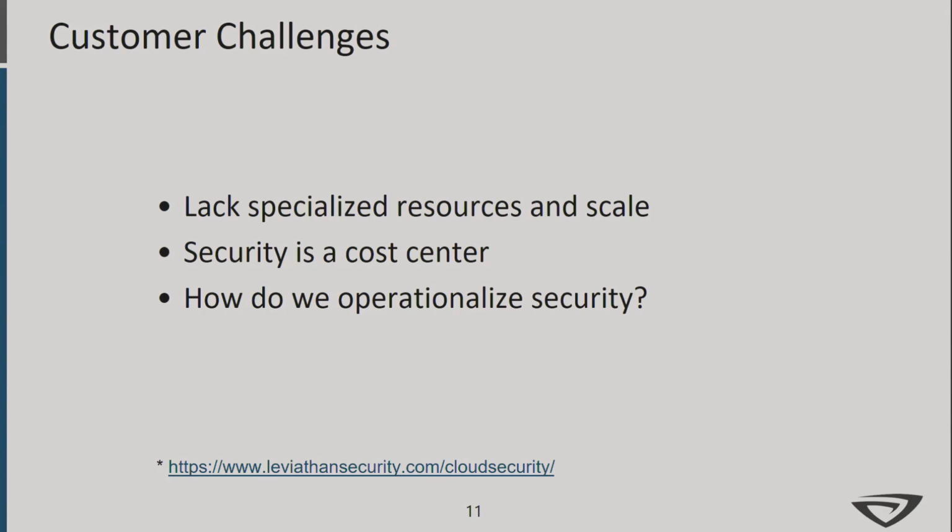Our customers come to us with a multitude of challenges. We've seen all manners of problems. But many of the top reasons that customers come to Leviathan Security is that they lack the specialized resources available to do this type of testing, and they can't scale to do it. We actually wrote the book, if you will, on the scarcity of information security talent in the industry. And that's the link you see here at the bottom. This was in collaboration with Google, and it discusses the challenges of hiring sufficient security talent. It's called the Scarcity Report.